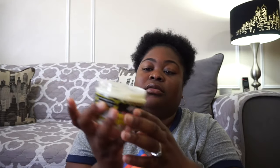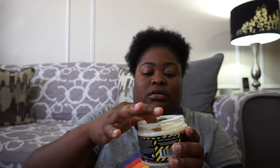So, got that line. I'm excited to use that. I have the Stop the Damage Pre or Post Poo Mask. Yeah, Post Poo Mask. And this line smells like lemons. That's the consistency of that. That's pretty thick too. Creamy, thick consistency.